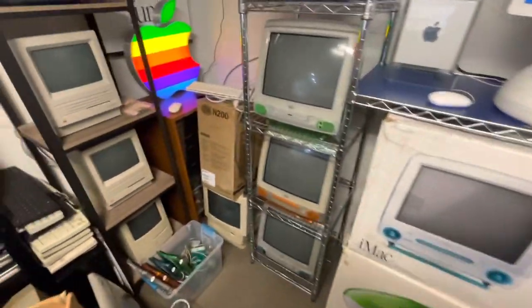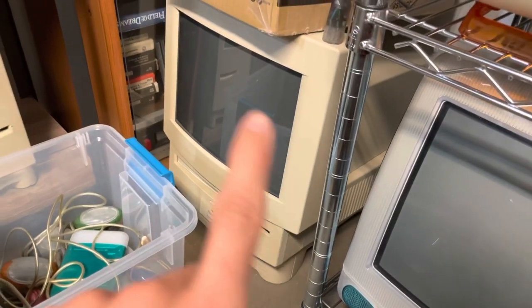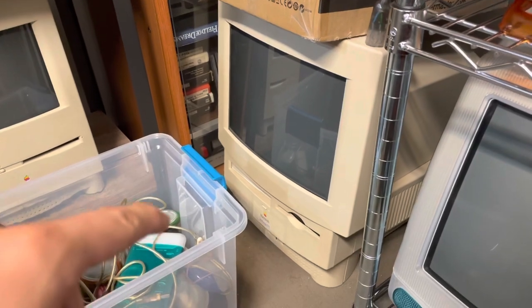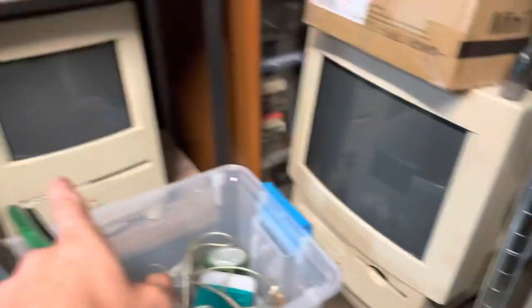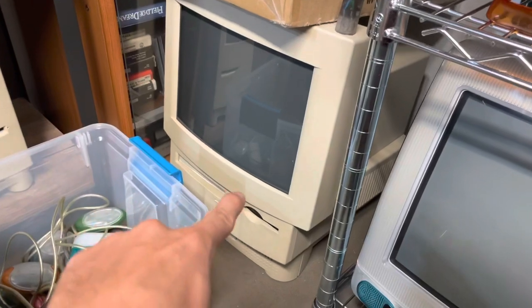And then I picked up another one of these. This is a Performa 575. The one I picked up is a Performa 578. It has a good motherboard, and these motherboards are good for Mystic upgrades for color classics like that, and I didn't want to ever sacrifice that one.